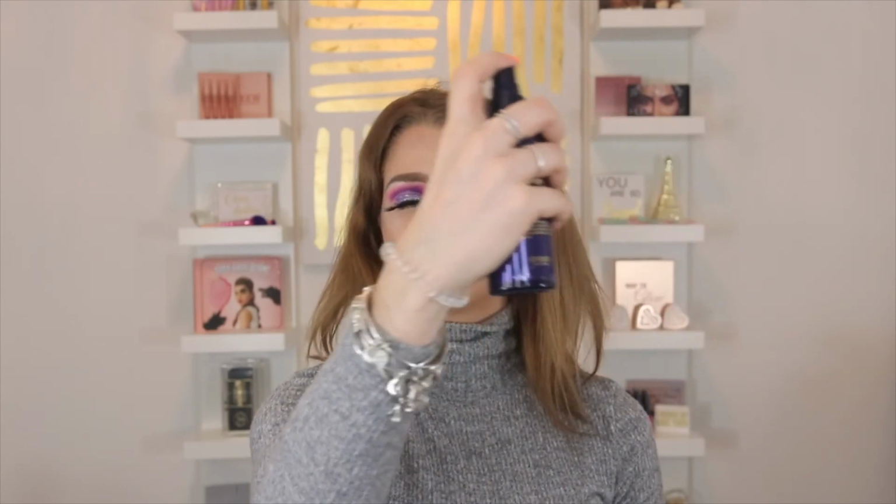So this is from Motives, and this is their 10 Years Younger Makeup Setting Spray. This stuff works really, really great. I feel like it has the perfect sprayer on it to where it isn't too crazy of a spray, because sometimes you get those sprays that just kind of come at you and you don't know what to do with yourself. This isn't one of those setting sprays. It has a great sprayer on it.